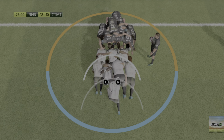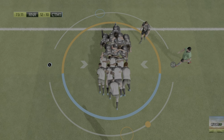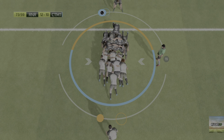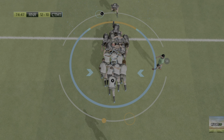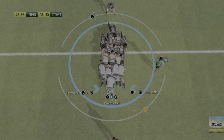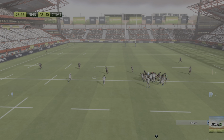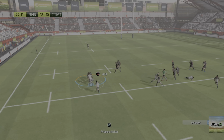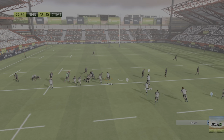Set. See the pack here, pushing straight and pushing hard. Oh, the scrum's gone down under real pressure from the opposition. It's a clearing kick. There's a chance on the outside with Ringrose. They set up a ruck. They still have control of the ball. Yeah, that's how to keep the ball alive.